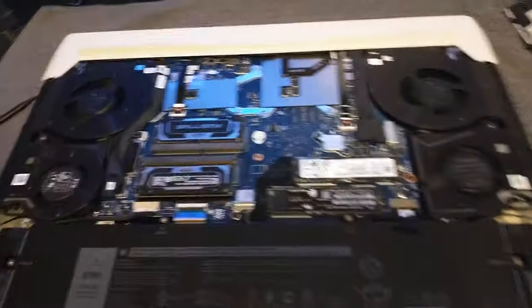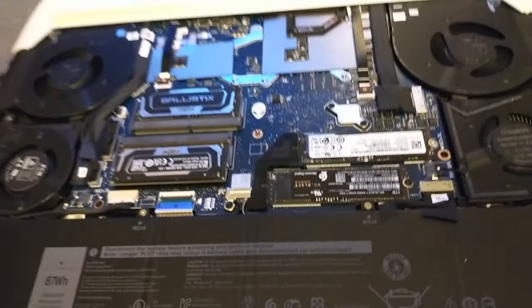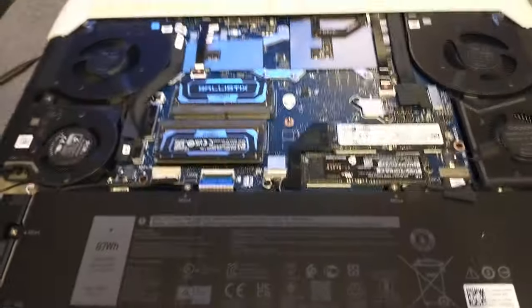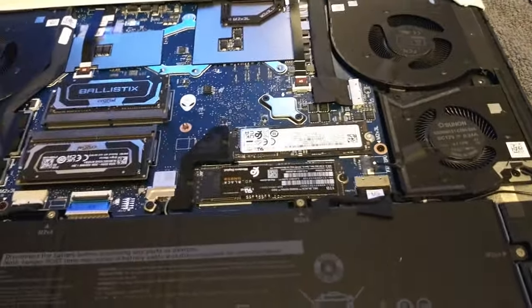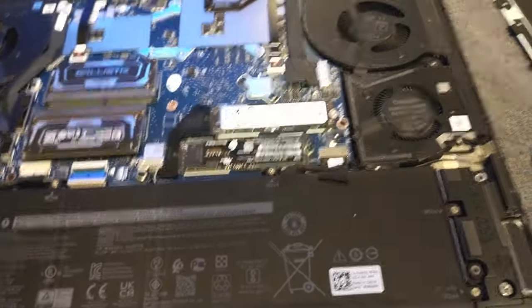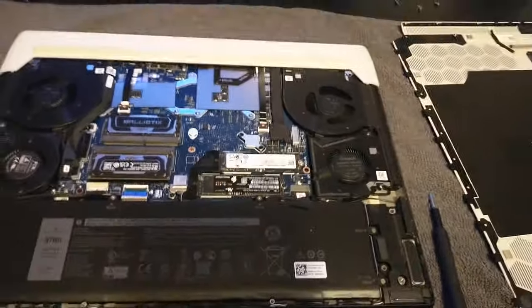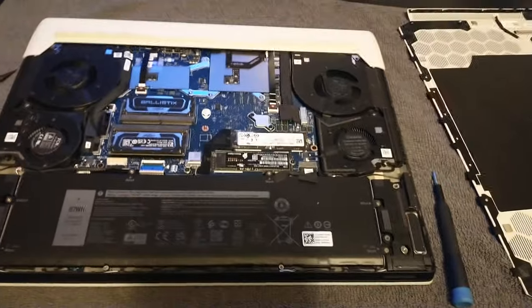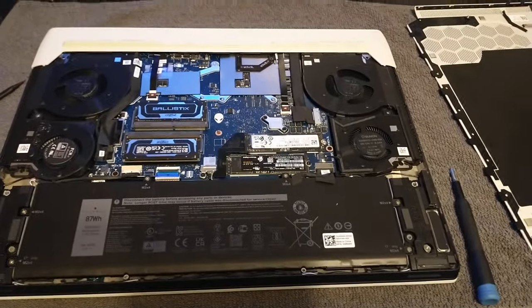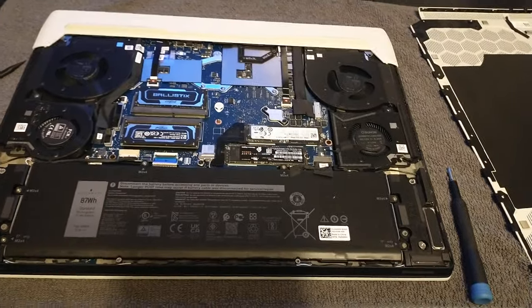Okay, so I got both of my gumstick NVMe SSDs back in, the 3.0 and the 4.0. So if you ever find yourself in this position where you buy a drive and it's not formatted, you can't install Windows on it, just put the original back in the original slot, put the second one in there, boot back up to Windows, go into disk management, look for the drive and format it.